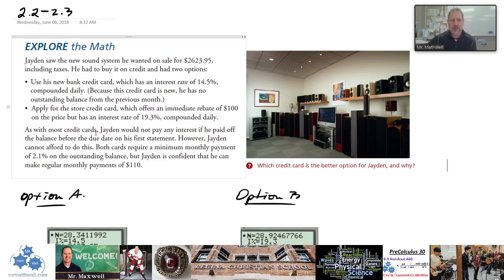So as with most credit cards, Jaden would not pay any interest if he paid off the balance before the due date of his first statement. That's called a grace period for credit cards. So if you can pay it off within the first 3 or 4 weeks, the first month, then there's no interest charged, and it's like it didn't happen.